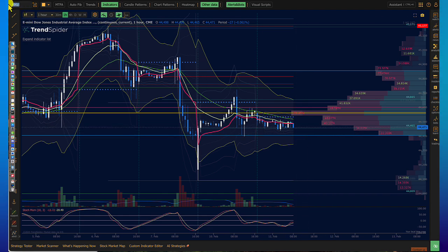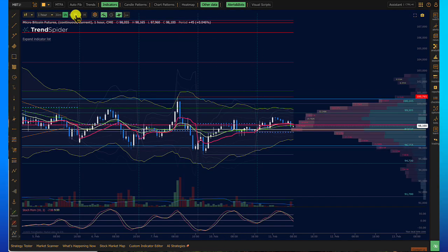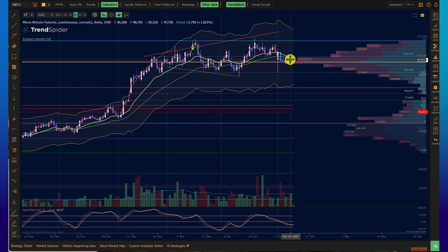Micro Bitcoin. Let's go to the daily. Slosh, right? Absolute slosh. Higher highs, lower lows. Now we've got lower highs, higher lows. What is the key element here? We're dancing around the point of control, right? So it's pretty much a coin toss if you trade in either direction sitting at this point of control.